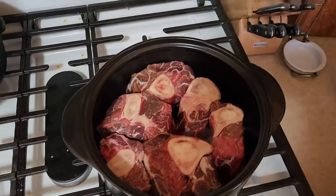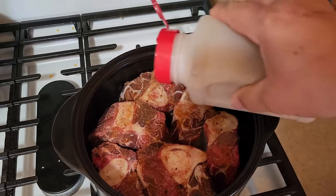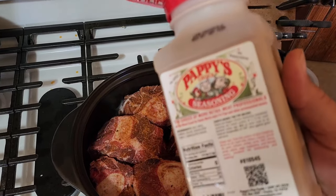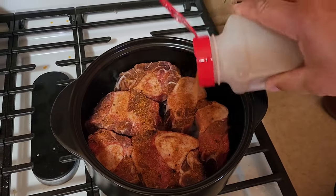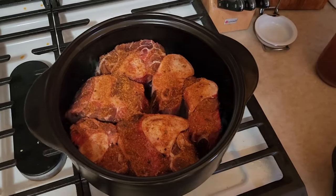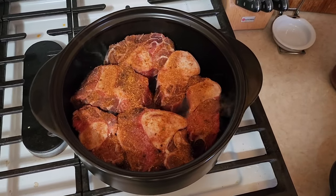Got our beef shanks here in the pot. We're going to season them up with a little more of our favorite seasoning. Buddy Steve brought this to me from California because I was out. I can get it on Amazon, but it's a lot more expensive. So we're going to brown these bones up real nice so it gives us lots of flavor.